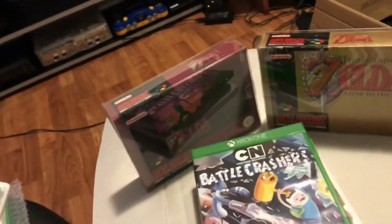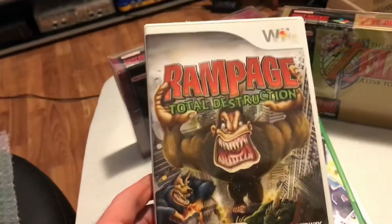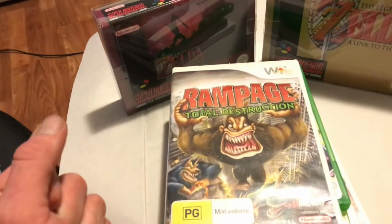We've got more Wii stuff here. We've got Rampage, Total Destruction. I've never actually seen this in person either, so I was like, yes. And I remember playing Rampage on the PlayStation 2.